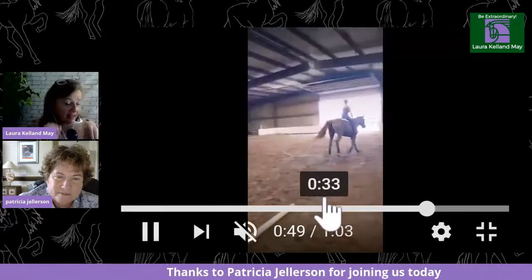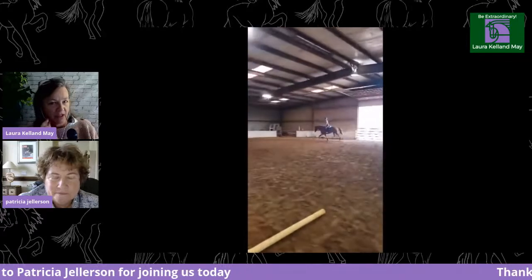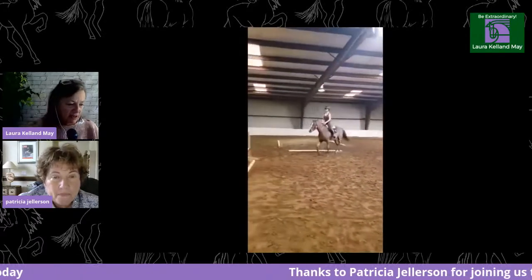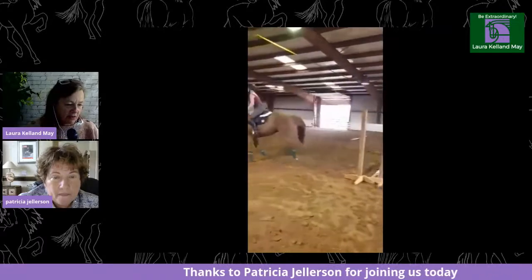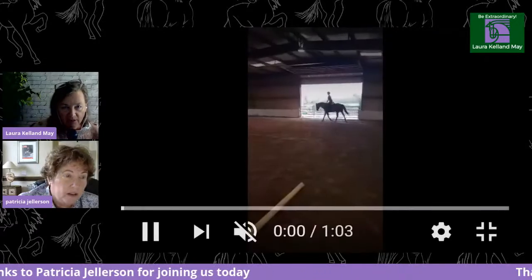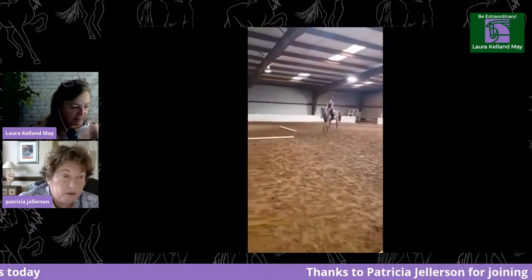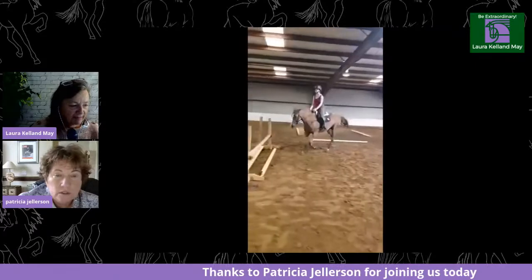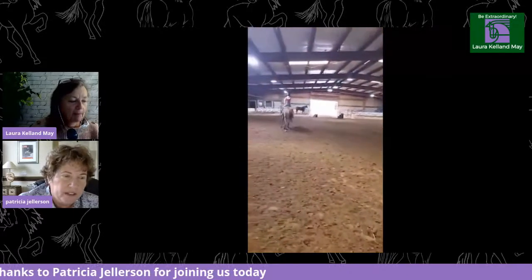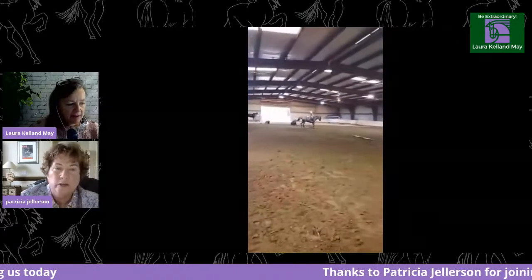So this is a great exercise, and this is something that I don't do a lot of, actually. And I think I'm going to start doing this in the schooling exercise. You can start with a pole on the ground, of course, and then work your way up. I don't usually do it with a cross rail, because then they're jumping the high side. I do it with a small vertical.